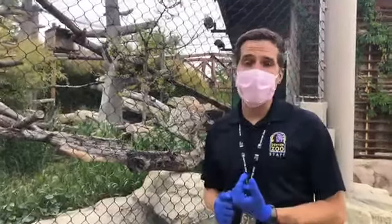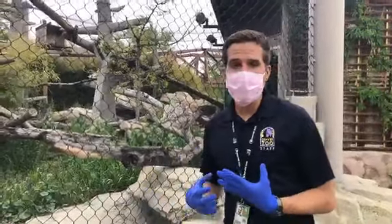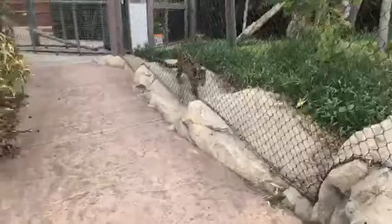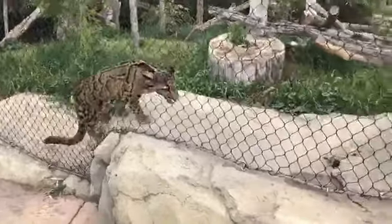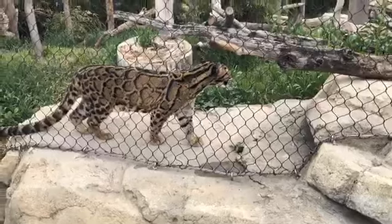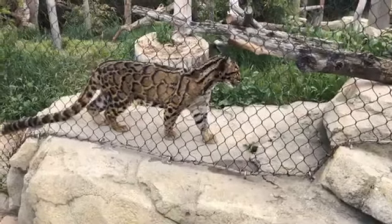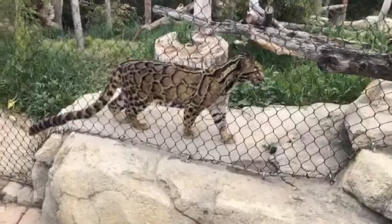Some of their favorite enrichment items are food items, whether we hide it or display it differently or put it up high so they have to climb to get it. They also really love to shred and tear things that they can rip apart with their claws and their teeth. In the past, they've sometimes gotten produce, like pumpkins that they can really shred up and have fun with. Just like people, they tend to be a lot more playful when they're young, and when they get older, they spend a little bit more time snoozing throughout the day.